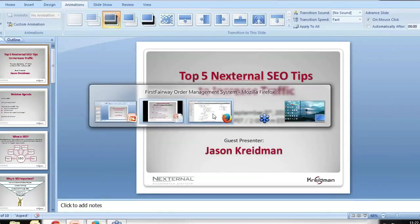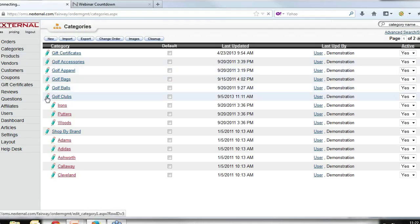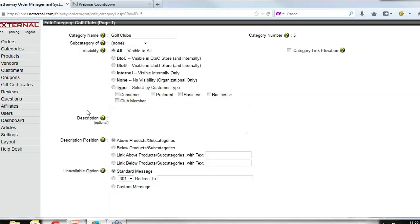So if we go back to the category, and go ahead and edit the golf club category again. Here we see there is no description. So we want to make sure we put in that description, and maybe we talk about how wonderful the Tailor-Made golf clubs are, and a link maybe to, in this case, there are some subcategories.